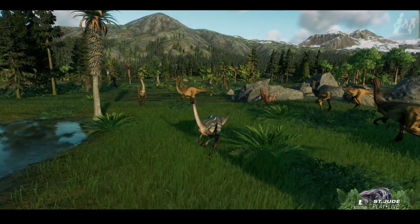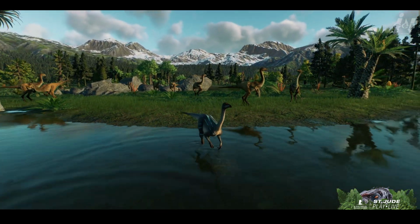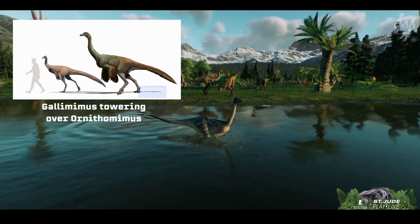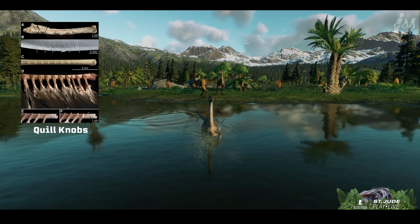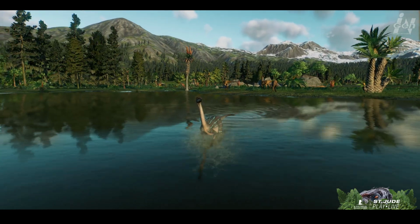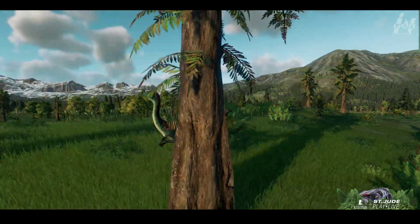While Gallimimus itself hasn't left us any direct evidence of feathers, fossils of its close relatives like Ornithomimus show feathered bodies and even wing-like structures. Paleontologists discovered quill knobs on their ulna bones, evidence of feathers that might have been used for display, temperature regulation, or perhaps even something we can't yet fully understand.